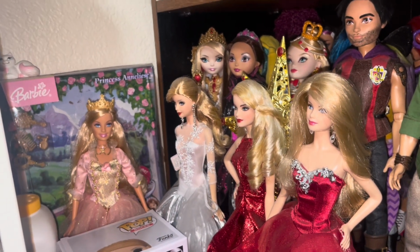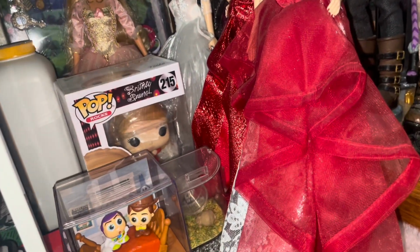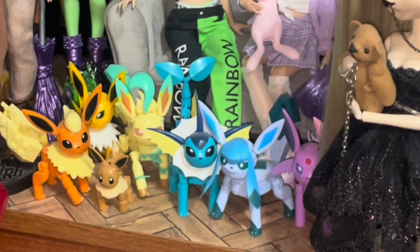Next, I have all of my Christmas Barbies and Annalise from Barbie Princess and the Pauper, as well as my Britney Spears pop figure. And I almost forgot, I have all of my knockoff Lego Eevee Evolutions in front of the dolls here.